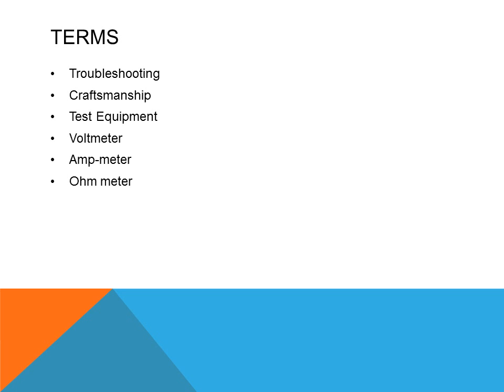So the terms that the learner needs to research this week are troubleshooting, craftsmanship, test equipment, voltmeter, ammeter, and ohmmeter.